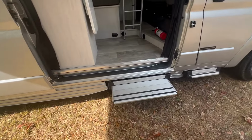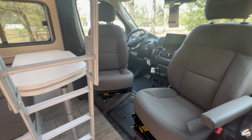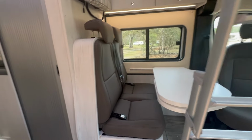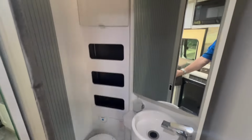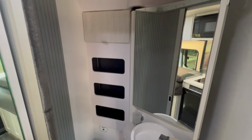It has a roll-out stepper bumper. It has a leather-covered front seat. Jump seat for the children. Platform bed. And what's great is this Pivot bathroom. This is currently set up as a bathroom for the toilet.